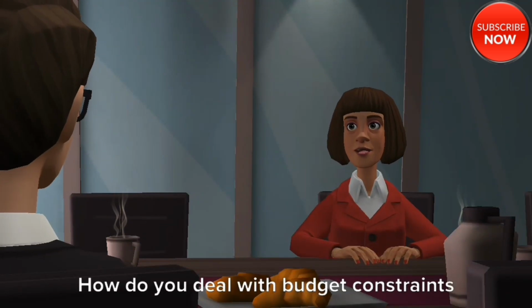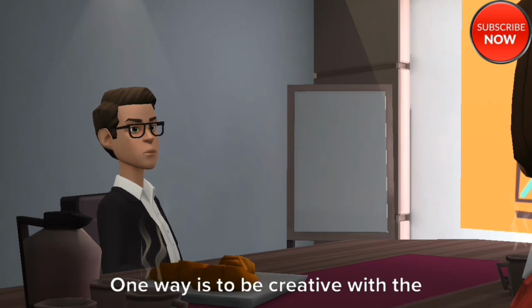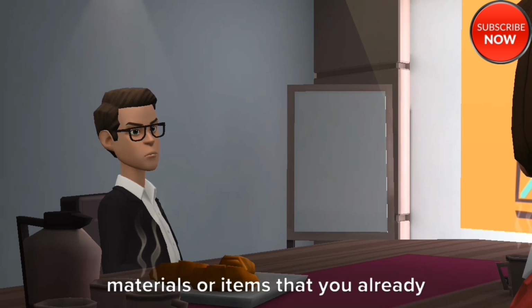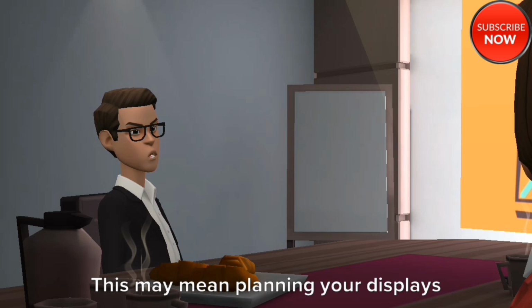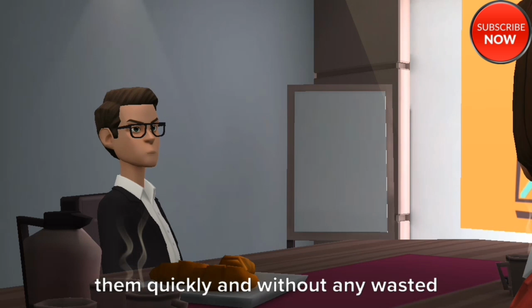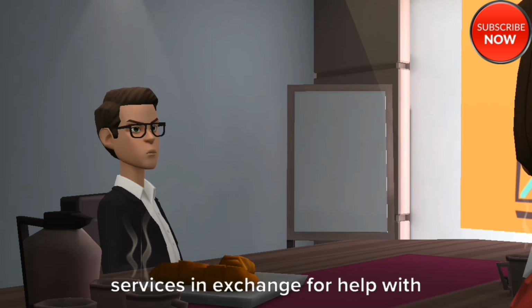How do you deal with budget constraints when creating displays? There are a few ways to deal with budget constraints when creating displays. One way is to be creative with the materials you use. For example, you can use recycled materials or items that you already have on hand. Another way is to be efficient with your time and labor. This may mean planning your displays in advance so that you can execute them quickly and without any wasted effort. Finally, you can work with other businesses or individuals to barter goods or services in exchange for help with your display.